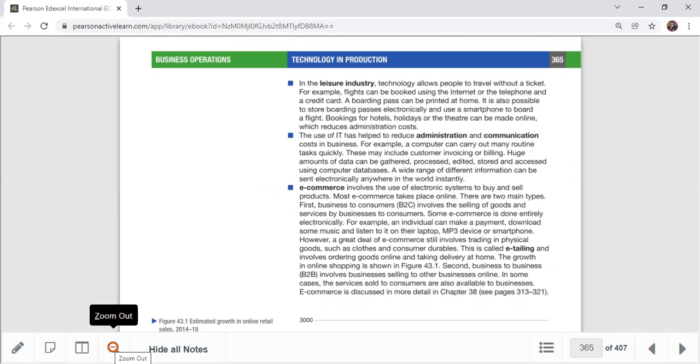And also in the leisure industry, especially booking facilities, we are using air ticket booking, hotel bookings, and price comparison websites. For everything, we are using electronic methods. We are using our smartphone for everything. We can book a flight, hotels, holidays, theaters, everything. We can purchase everything online, so it's made online, which reduces the administration cost.